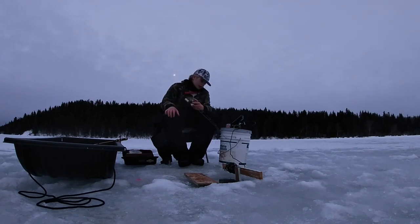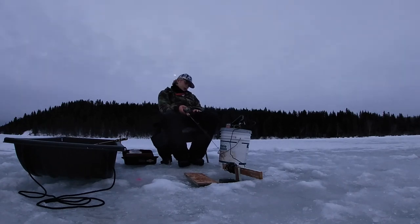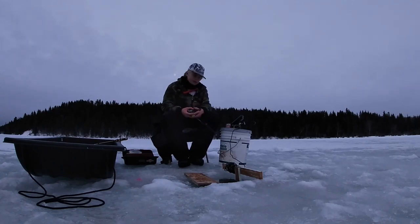The jig that I got on here, this was my first kokanee on this rod. And I'm using a new jig that the senior regional biologist actually tied me. And yeah, it definitely works. So I'm excited. So the last you guys saw me, I had one kokanee on the ice, but I've since now gotten two. I'll hold it up for you guys.